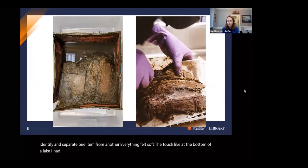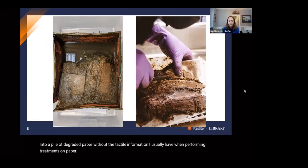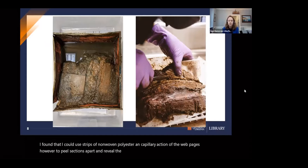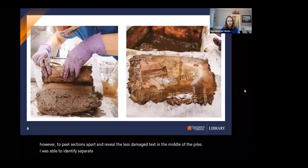I had to insert my micro spatula and dental tool into a pile of degraded paper without the tactile information I usually have when performing treatments on paper. I found that I could use strips of nonwoven polyester and capillary action of the wet pages, however, to peel sections apart and reveal the less damaged text in the middle of the piles. I was able to identify separate works and volumes based on the slight visible differences along the edges, and I tried to peel up the top few layers of each stack to reveal some text that could help identify the work based on the list Albemarle County had provided.